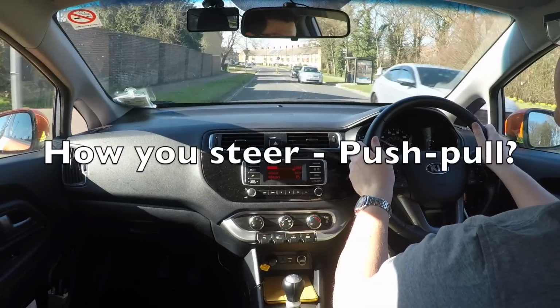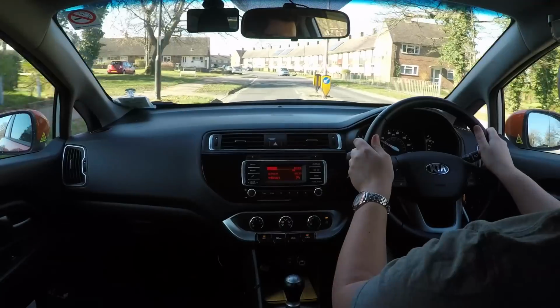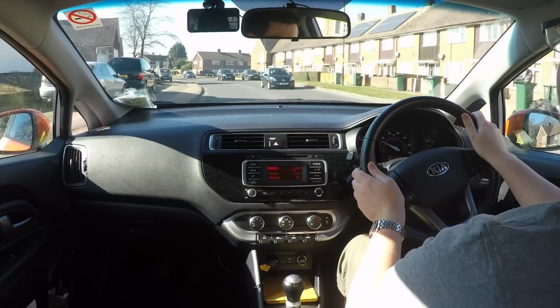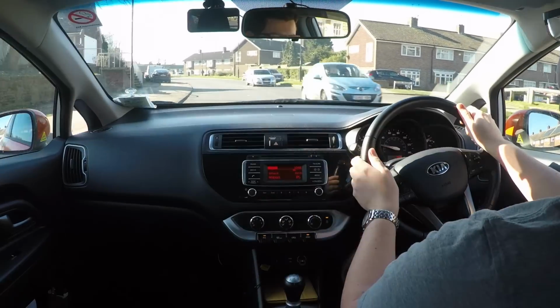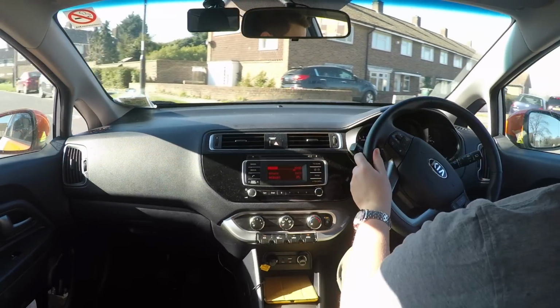In terms of steering, people also think you must always push, pull or feed the wheel. Again, this is not essential for the UK driving test. They do not mark for this. So let's say I'm going to turn right down this side road. So what I mean by push-pull steering is this. So you're always basically having two hands on the wheel and then you're feeding it around like that.